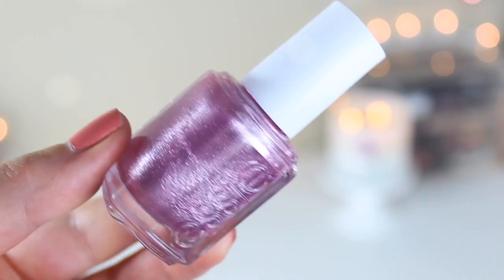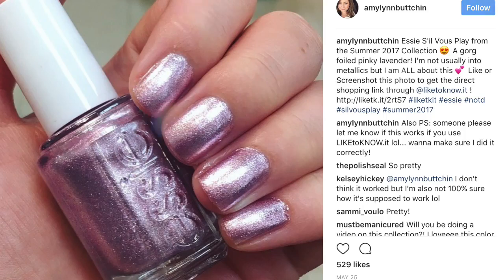The first one is Essie Si Vous Play. Essie actually sent me their summer 2017 collection, which is gorgeous. I unboxed it on Instagram stories. If you're not following me on Instagram, I unbox all my PR stuff right away when I get it because I'm too excited to wait. I was so happy they sent it because I was ready to go to Target or Ulta to pick up this color. I'm not usually into metallics, but this is just so beautiful, and I kept seeing swatches of it and I was like, I'm going to have to try it. I literally got my nails done the next day with this on it, and it's on my toes, and it's really pretty.